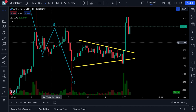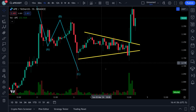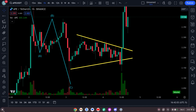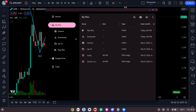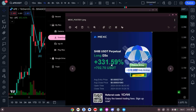Over here, Ape had the ABC that we nailed. We nailed this bottom on this thing, and it ran back up. You've got to join us in Discord, guys. It's absolutely killing it over there. We have 140 some members now. We've got some very A-list traders, and that is no joke. I'm going to show you that right now. These are just from today. I'm going to give you a couple examples.